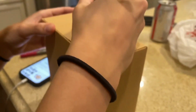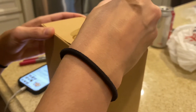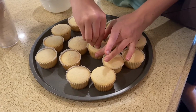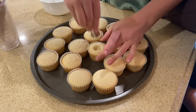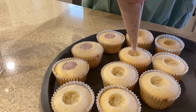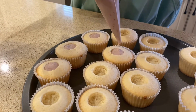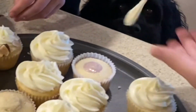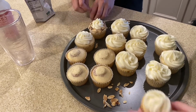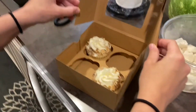So Taylor is decorating the box. Pretty. Ooh! I'm getting Bryce's off the pan just so you know which one's Bryce's.